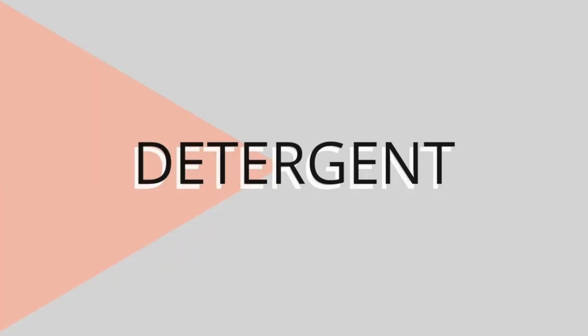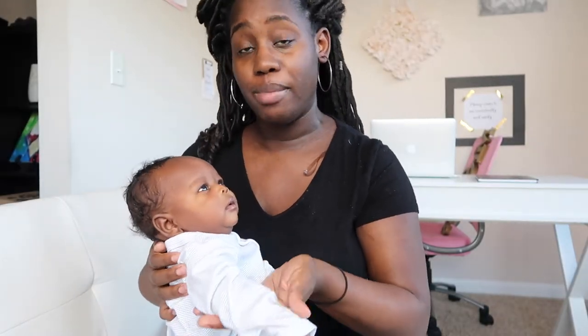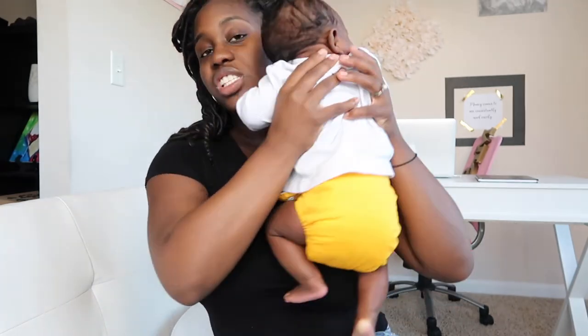So something else people don't mention that's an essential is laundry detergent. I don't know why it never crossed my mind that I would need laundry detergent, and maybe baby laundry detergent or just something that's a little more gentle on the skin. So we've actually changed laundry detergents. We're currently using baby Dreft and then we're using All. And both of those detergents seem to be really good.